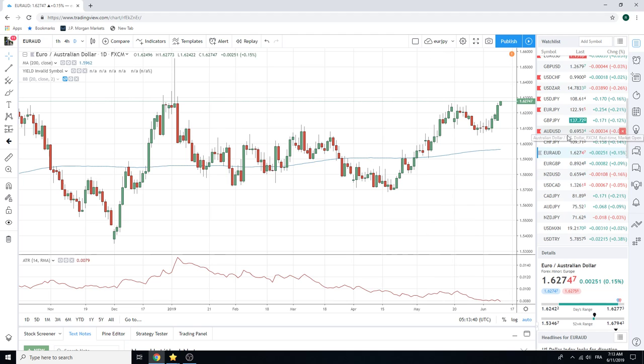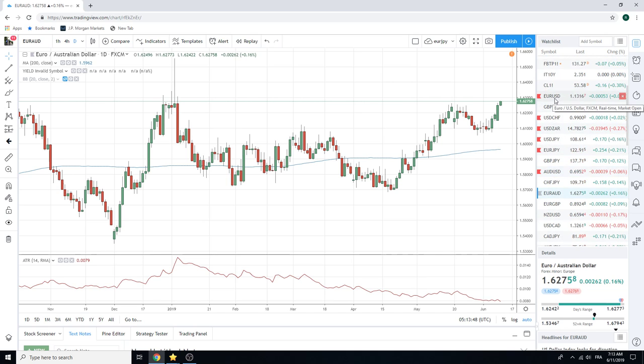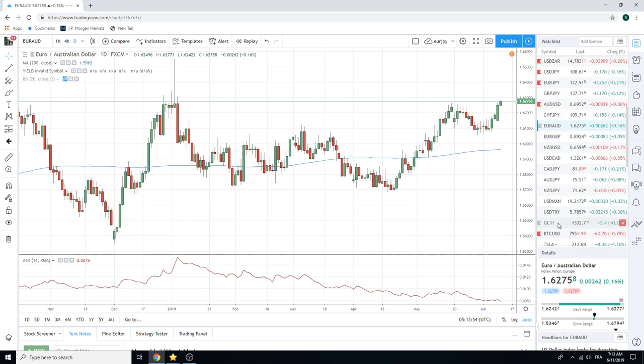I mean, Aussie price-wise just looks like crap. You could give 1,000 reasons for that. And Euro price-wise doesn't look amazing, but it does look constructive. Euro Aussie has some legs.